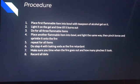You're going to want to time it just so you can get all three of the times without the fire retardant, so that way you know if it works or not. Then once you do that, you're going to want to place another flammable item. So let's just say you use paper.